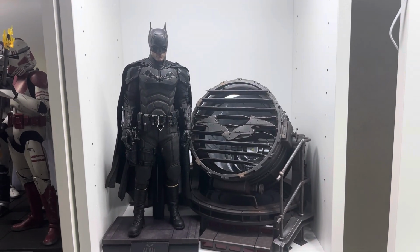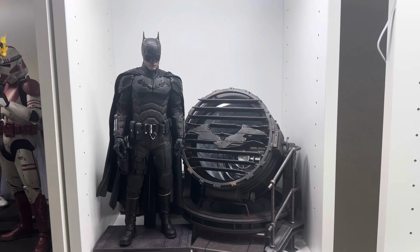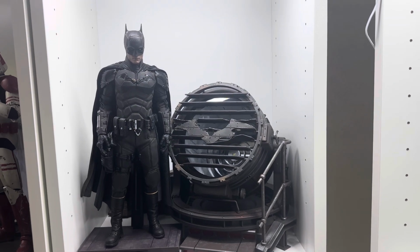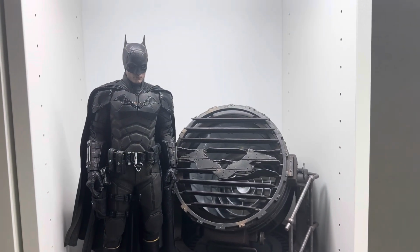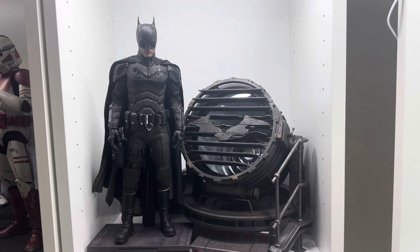Down here we have the Batman from the Batman film from 2022. Love this piece too. I mean, a lot of people have issues with it. I don't. I think it's a great Batman piece. Having the bat signal, they add so much to the display. But if you were to tell me which one I prefer, I think A&R definitely crushed it when it came to releasing the best figure.